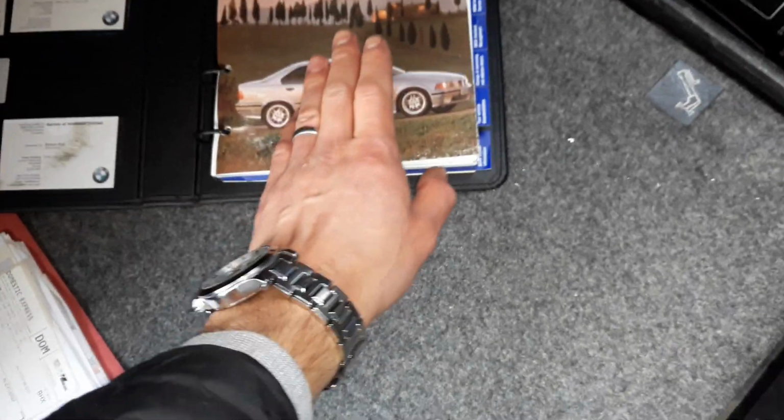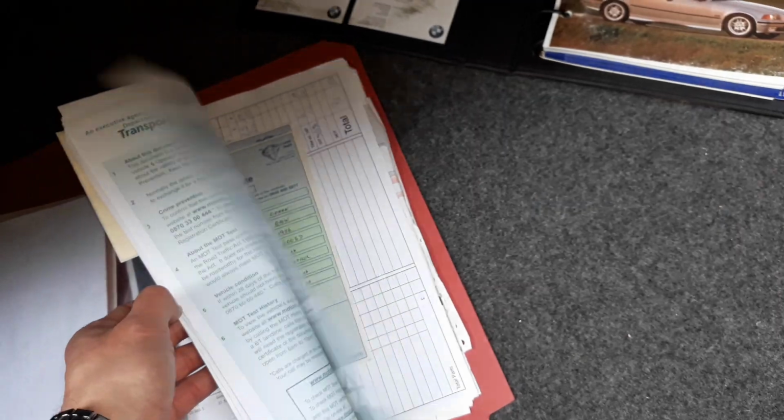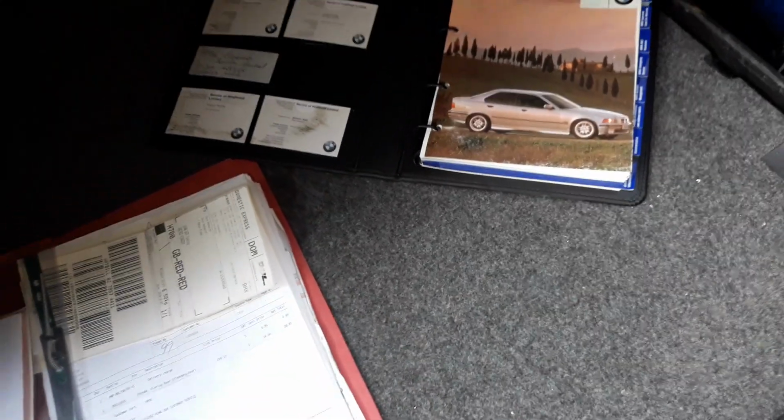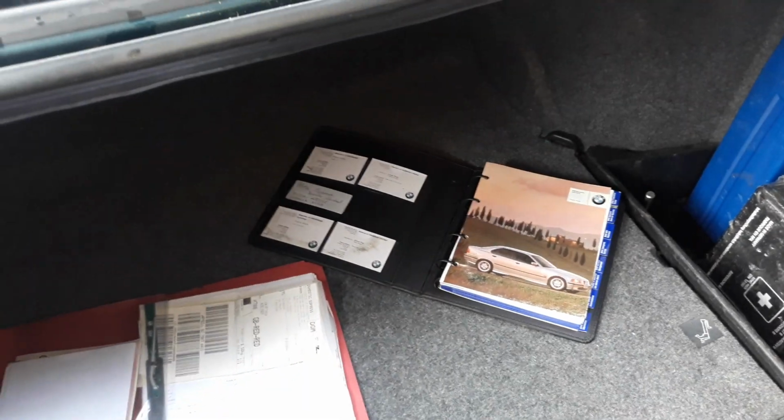So another thing you want to do is see where it was serviced compared to where the owner was, because if the owner lived in Liverpool and the service history is from Newcastle, say for example, why don't they match up? They should be in and around the same area, just making sure that everything is right and the history is for this vehicle.